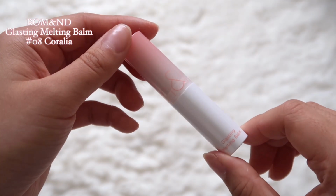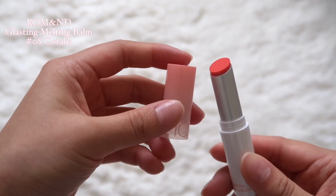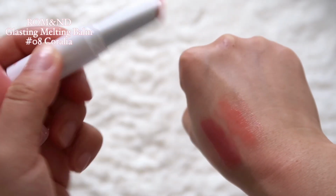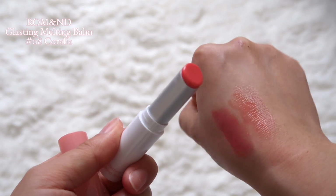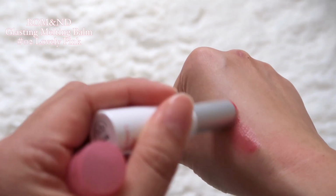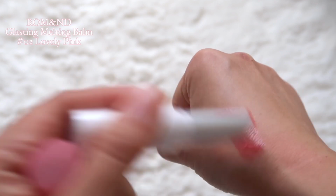I did also pick up some lipsticks from ROM&ND. I don't know if that's how you say the name, but I picked up these two shades. This one is in the shade number 8 Coralia, which I think is a really beautiful coral shade. And then I also picked up one in Lovely Pink, which is in kind of like a hot pink scarlet shade.